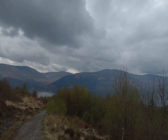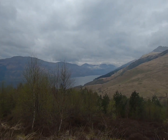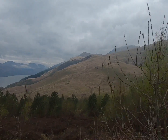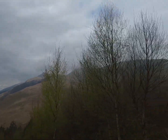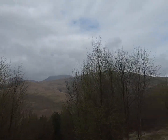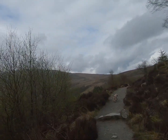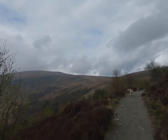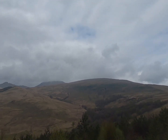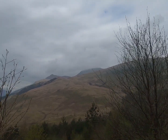Lovely views already. The cloud level's lifting quite high now. Views over the loch up to Ben Vorlich, that area. Views of the Ptarmigan Ridge on the right. Sorry, on the left. Ben Lomond summit, which is just shrouded in cloud. So we've got our first steep ascent, which is coming up now. Then up that ridge, it's quite flat for a while, and then you get a second big ascent up onto the top. So two big ascents to come, and a bit of a flatter bit in the middle.